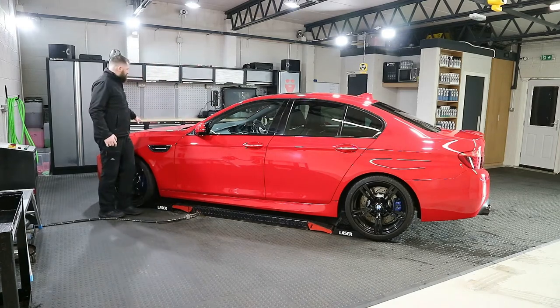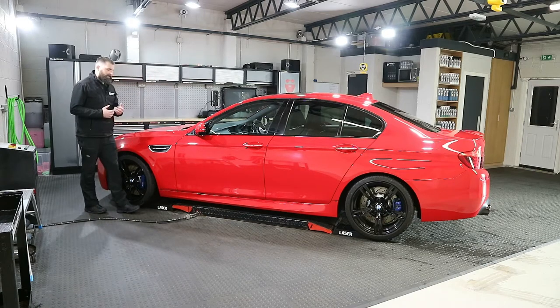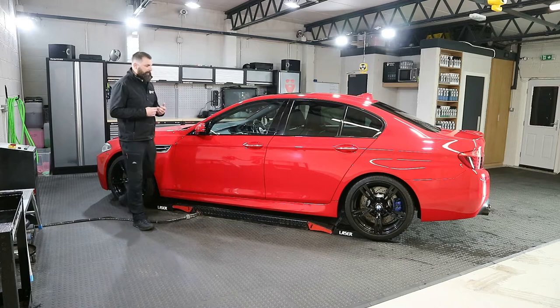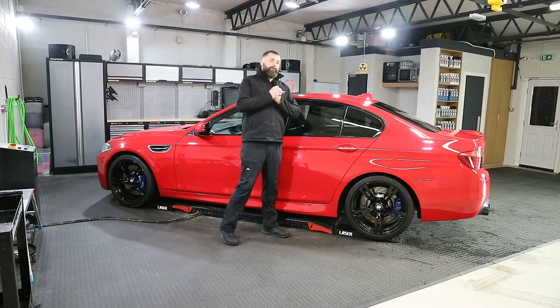Bonnet wise, there's a lot of isolated deeper stuff. There are some marks from water spotting, stuff like that. So again, that'll all be tackled and covered during the paintwork condition report. But yeah, I'm looking forward to this one.